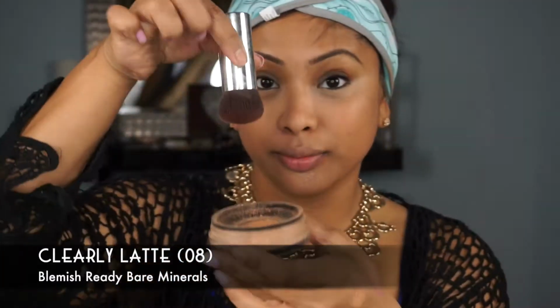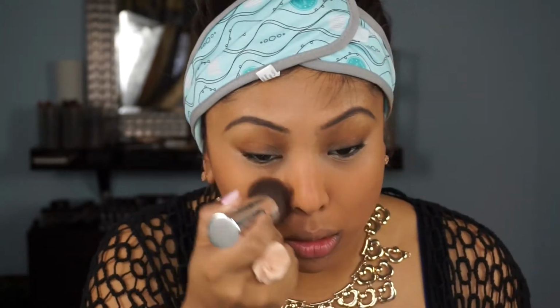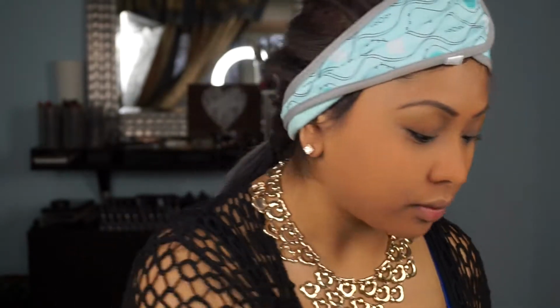After doing so, I'm going to take my Bare Minerals Blemish Ready Powder and apply it with the buffing brush that they recommend you buy with it, and apply it all over my face to give myself an even, nice buff coat. Perfect! Ooh, I'm looking a bit rough.